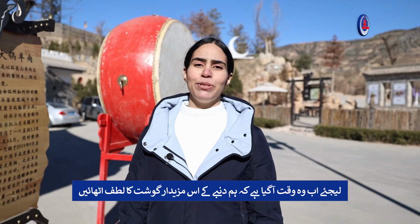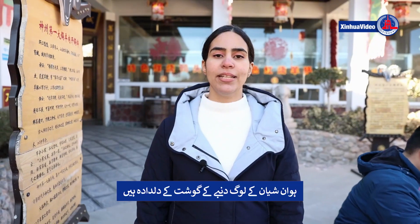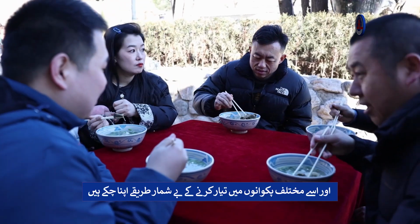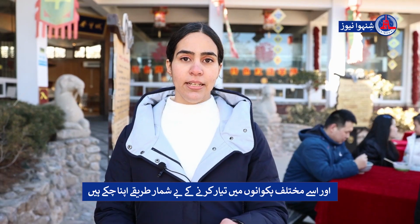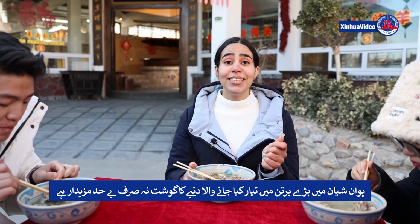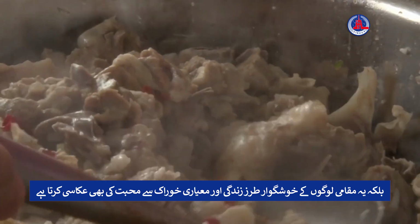It's now time to enjoy this delicious lamb. The people of Huanxian have an unmatched love for lamb. They found countless ways to turn lamb into various dishes, incorporating it into every meal of the day. Huanxian big pot lamb is very delicious, but not only delicious, it reflects the locals' love for life and their passion for good food.